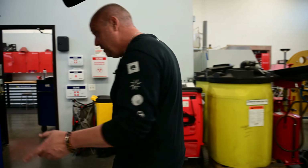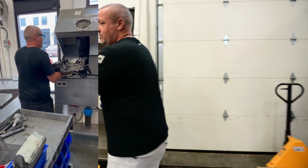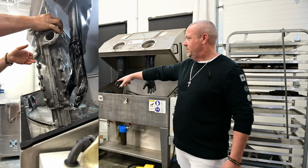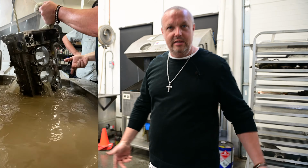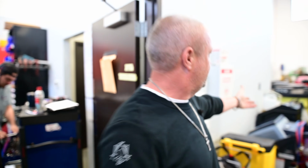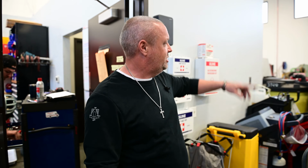And then over here, we have another part of our backbone, sort of to our engine program: a high pressure 1000 PSI blaster, as well as a 65-gallon ultrasonic cleaner. So let those machines do their thing, which is clean, which is pretty much what we do as a brand. And then in here, we also have all of our equipment. So we have automatic brake bleeder, do the job once right. We have 1, 2, 3, 4 YF AC machines. We have 134 machines for all your AC stuff.